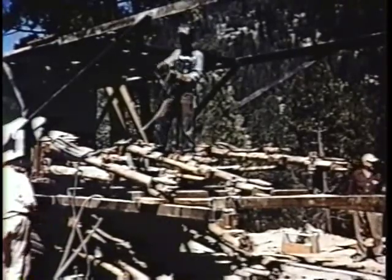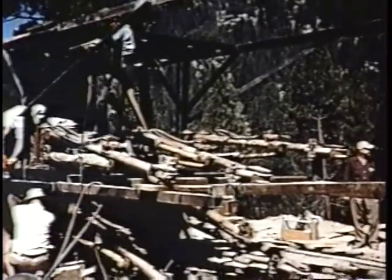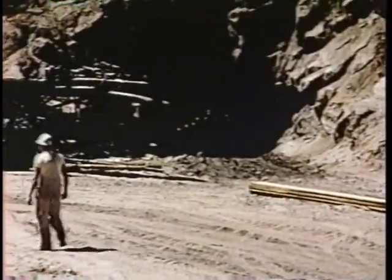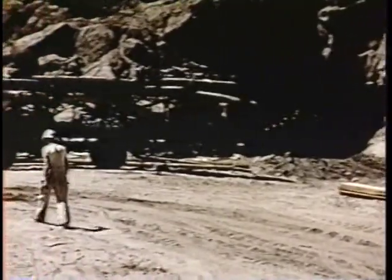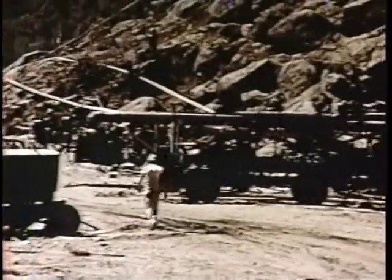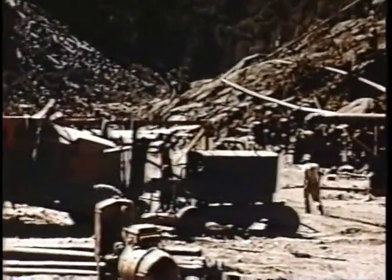To excavate the diversion tunnel, a battery of 8 drills was mounted on a truck. By the middle of summer, the tunnel was well underway, with drilling and rock removal going on 16 hours a day.